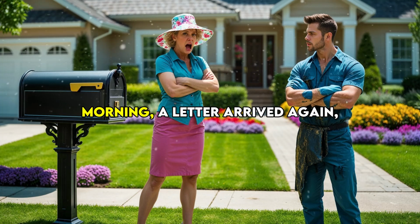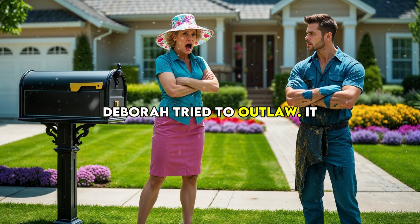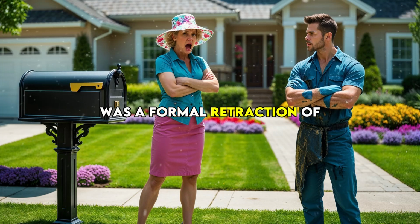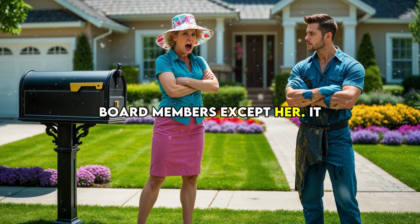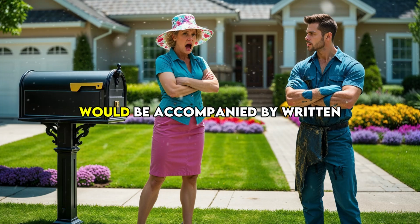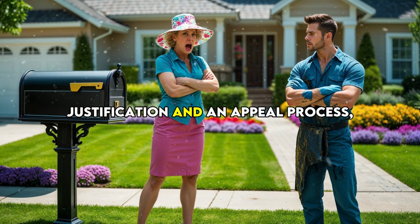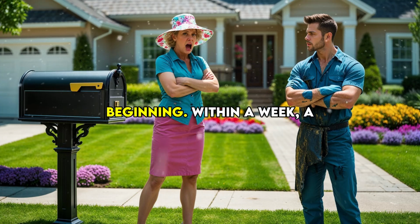The next morning, a letter arrived again, straight into the same mailbox Deborah tried to outlaw. It was a formal retraction of the fine, signed by all board members except her. It also included a note stating that any future enforcement actions would be accompanied by written justification and an appeal process. But the fallout was just beginning.